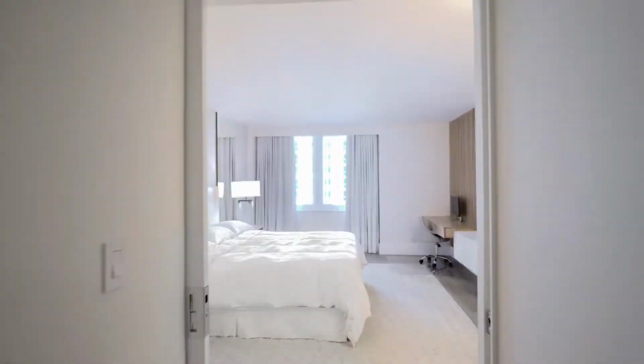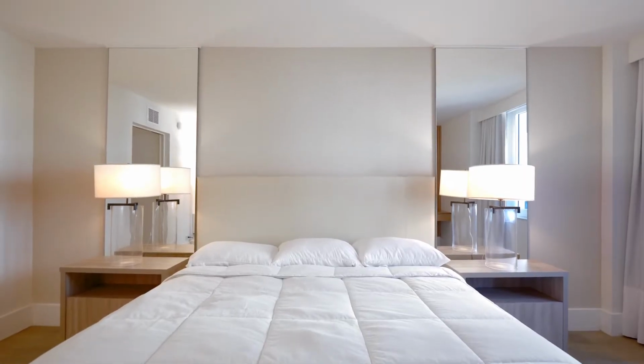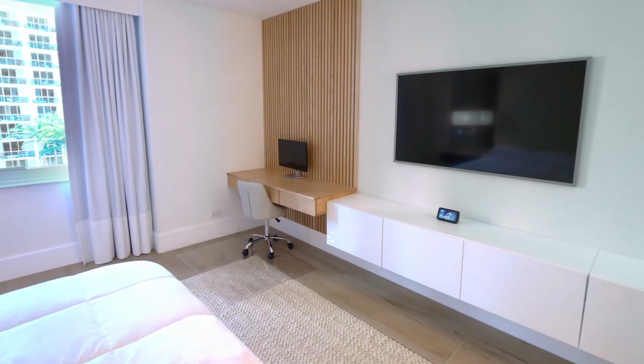Situated on 600 feet of pristine oceanfront, this refined South Beach retreat offers one bedroom, one bath, 900 square feet, a generous sized balcony, and overlooks the ocean and pool area.